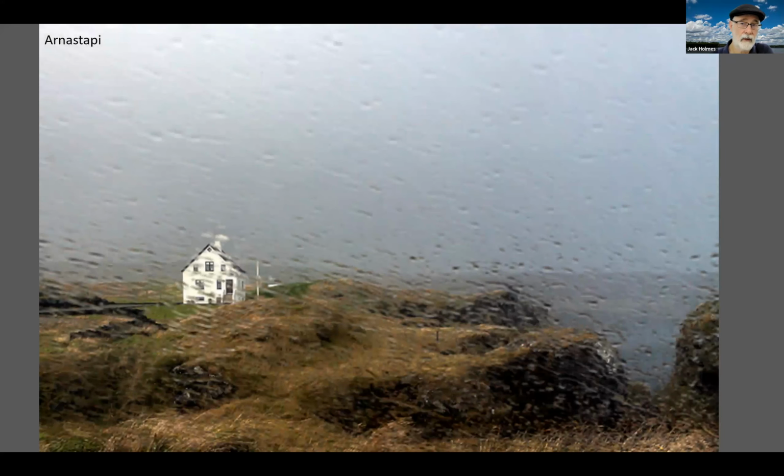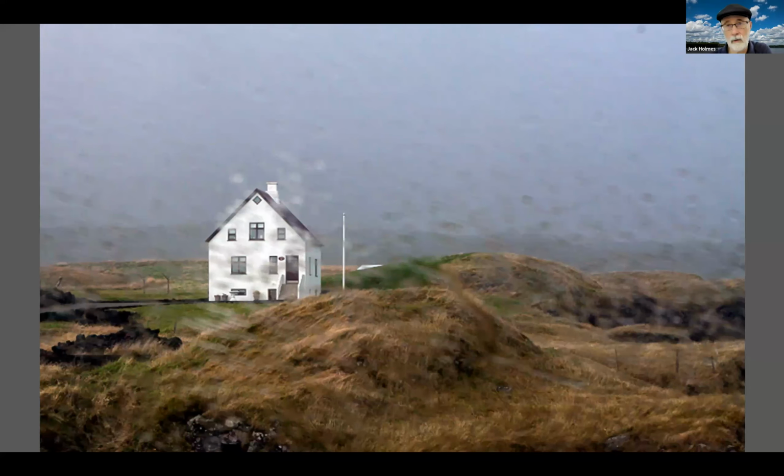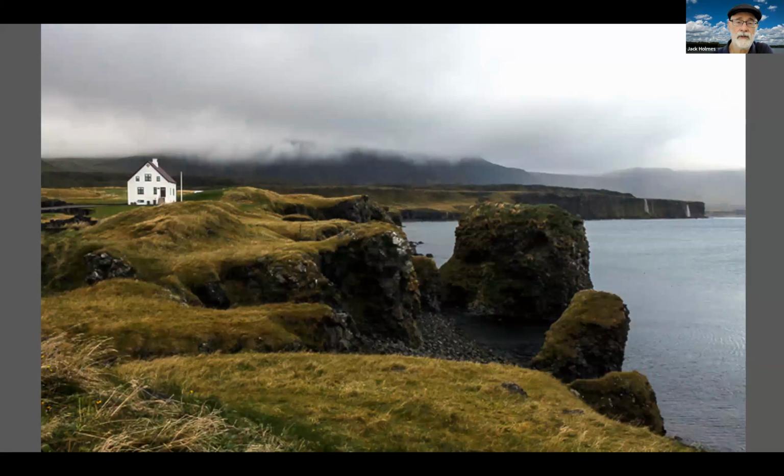We saw Reykjavik. We never saw Snafflesjökull that Jules Verne was at. But here at Anastapi, we had some kind of rain and no rain and rain and no rain. Snaffleness Peninsula catches the weather off of the North Atlantic. Makes for an interesting set of views. And we had a break here.